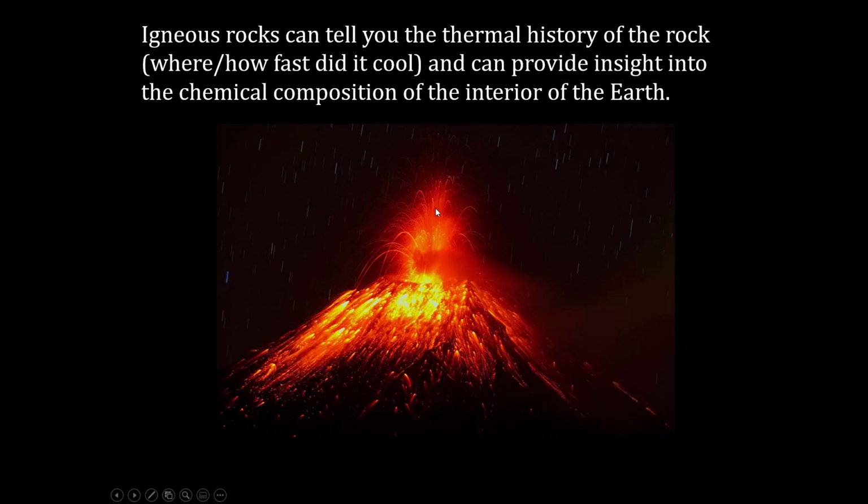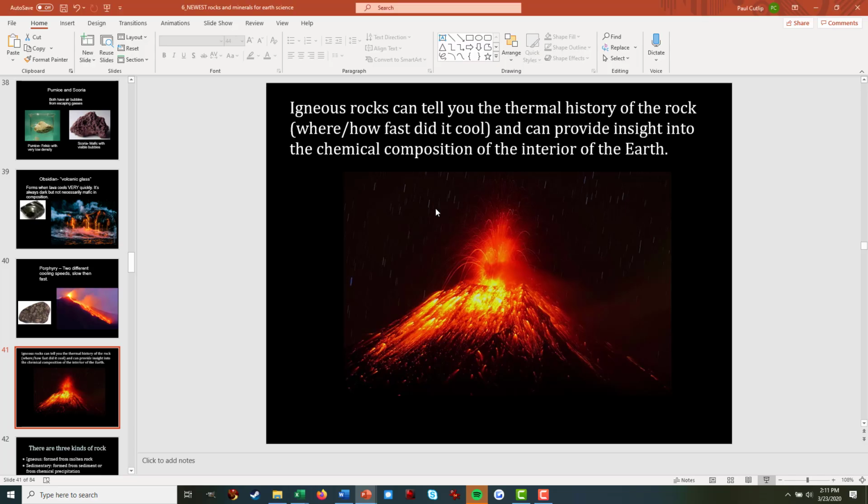Let's make it bigger. Remember that the thing that we learn from igneous rocks is the thermal history of the rock, right? We learn where it cooled, how quickly it cooled, things like that. Rocks from really, really deep can provide us insight into the chemistry of the Earth's interior. There are igneous rocks that come straight up from the mantle. And when you find one of those, now chemically, you have a window into what the mantle is composed of. And so it's a very, very valuable thing. So igneous petrologists are like physical chemists. If you're a person who likes chemistry, you would love igneous petrology.